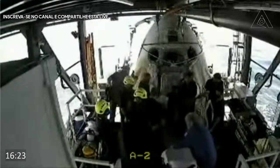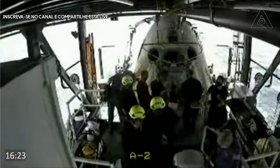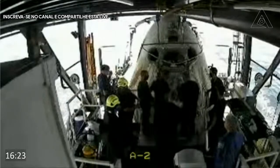So the crew is in the process of removing the side hatch. We can see that Go Navigator is in transit. It is making its way back to the Pensacola Naval Air Station. However, Bob and Doug will get a ride from the recovery vessel via helicopter.